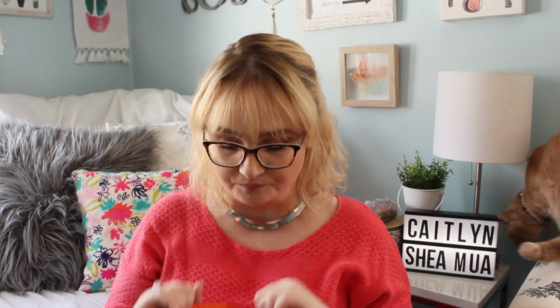So let's just get into it. I am going to start off with Burlington Coat Factory. Mind you, I do not have the bag. I just put it in this Kate Spade bag, but I didn't buy anything from Kate Spade.